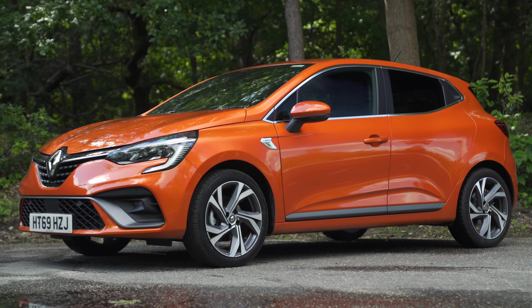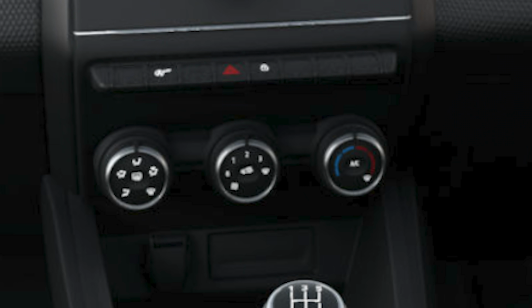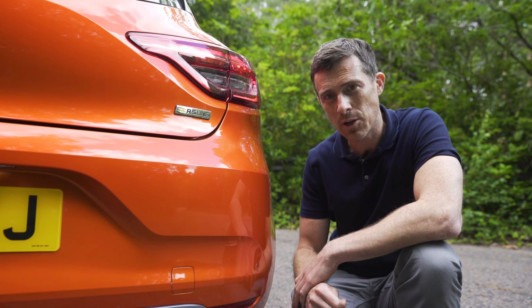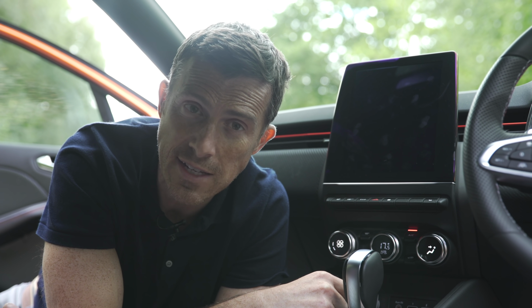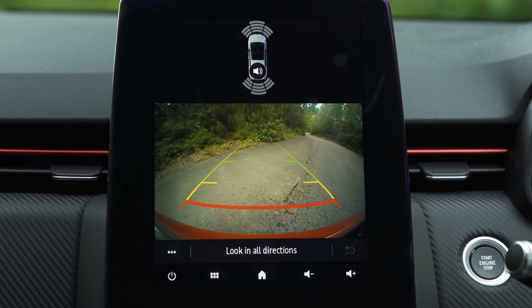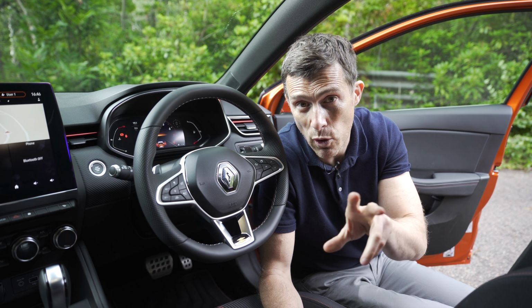Finally, let's talk about the different equipment levels you can get with the Clio. So the range kicks off with the Play model, and that gets LED headlights, air conditioning, the basic kind of cruise control, and folding door mirrors. Next up is the Iconic model, and it gets rear parking sensors, a leather steering wheel, and a 7-inch touchscreen with built-in Apple CarPlay and Android Auto. Then there's the S Edition, which gets digital climate control, front parking sensors, a reversing camera, and part digital dials. Finally, there's the RS line, which gets a sport steering wheel, the sport seats, and extra sporty bits of exterior trim.